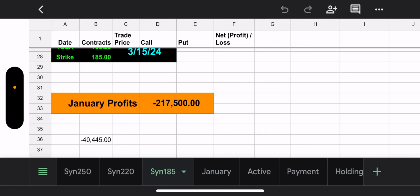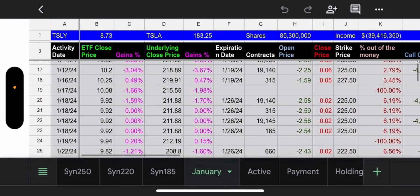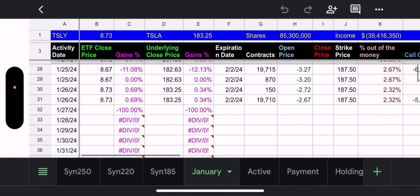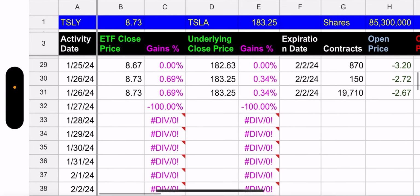All right, so what did they do? As you saw from the screen print, they added 150 contracts, and then they sold additional contracts. So we'll get into that. First, let's see how the price did yesterday. So yesterday, 1/26, we had 0.69% gains in TSLY, and we had 0.34% gains in Tesla.